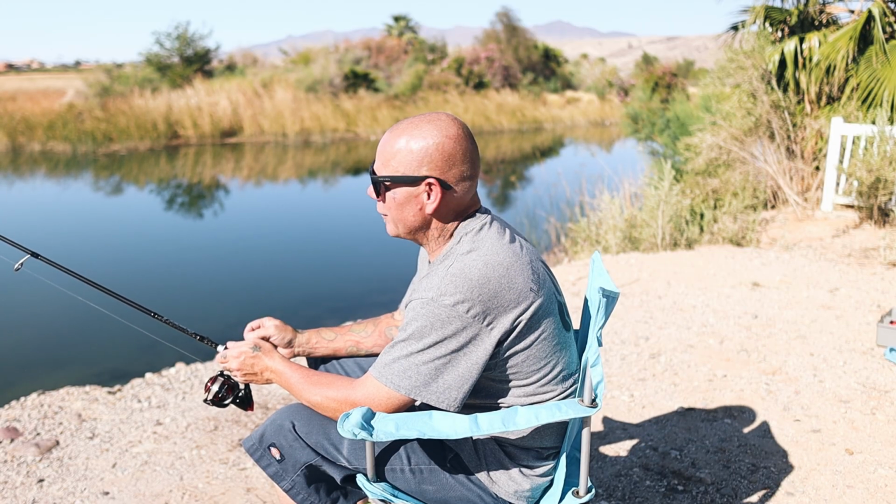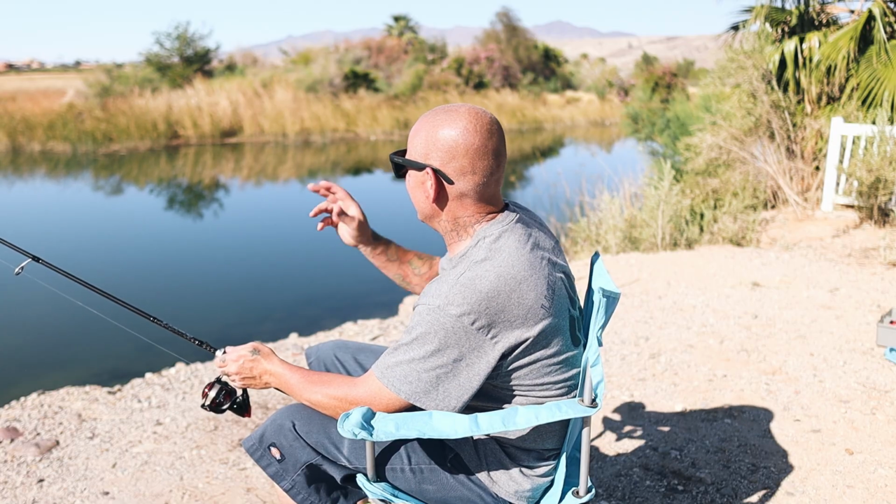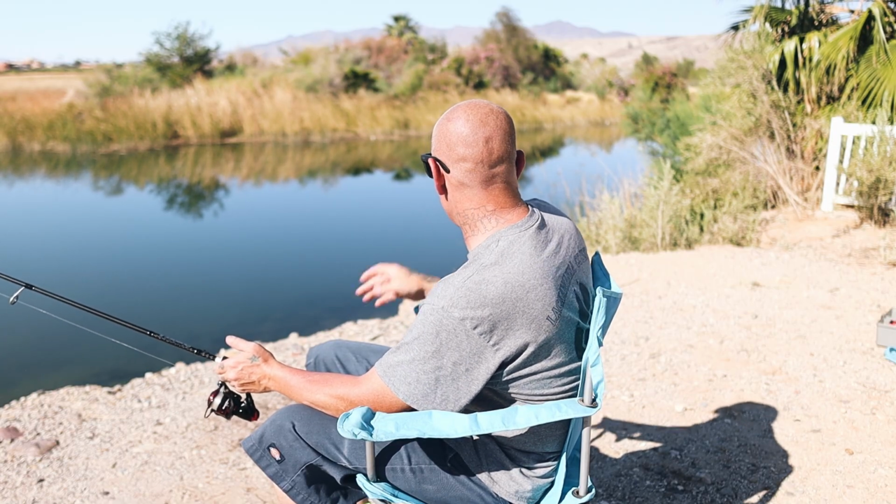We've been here for about 15 minutes in this specific spot, so I'm about to call it, go back to a crankbait. I know I'm in the general area where the fish are at. Before I call it quits, I'm gonna send a worm over this way.